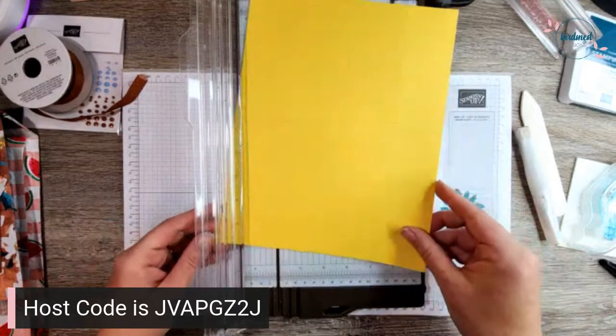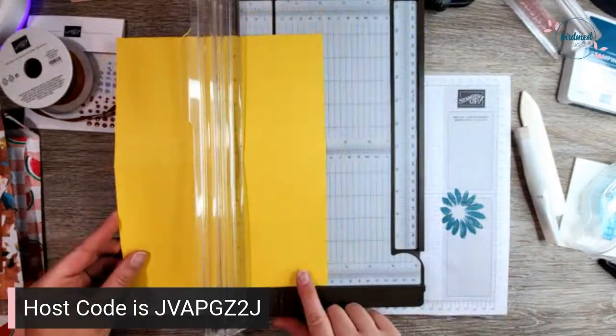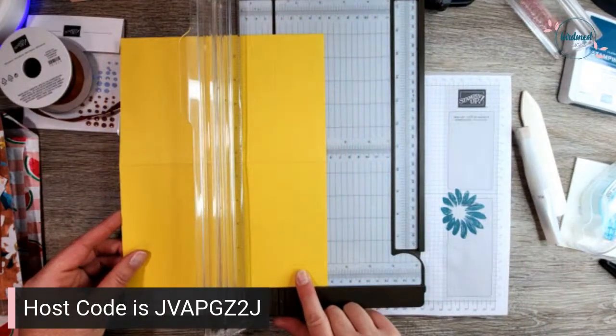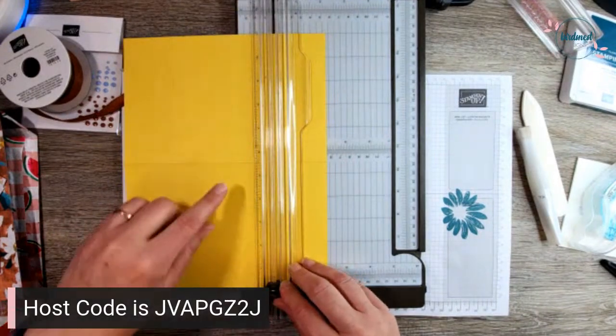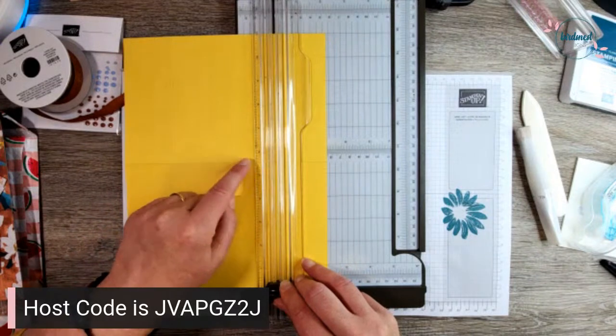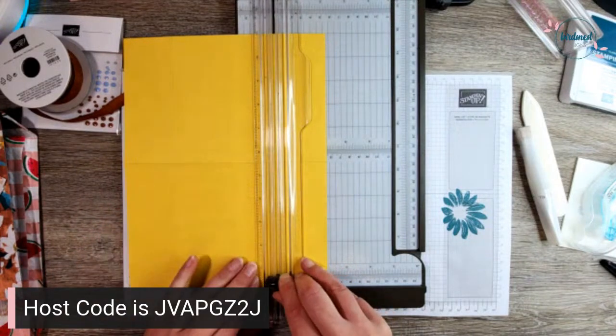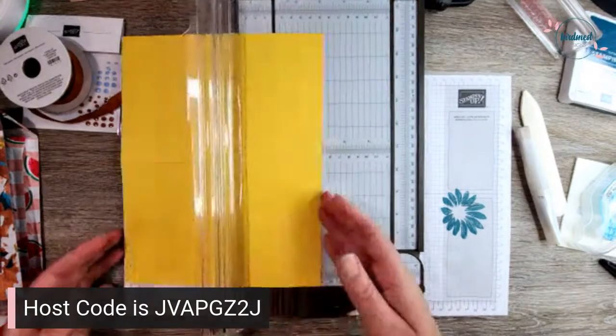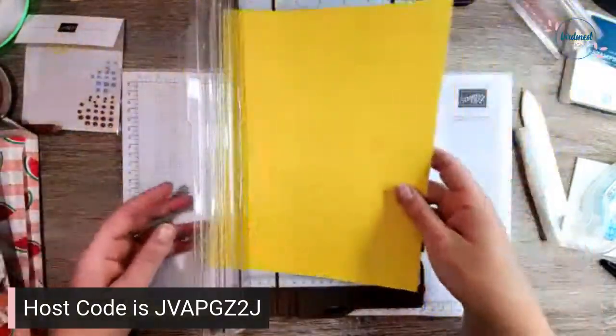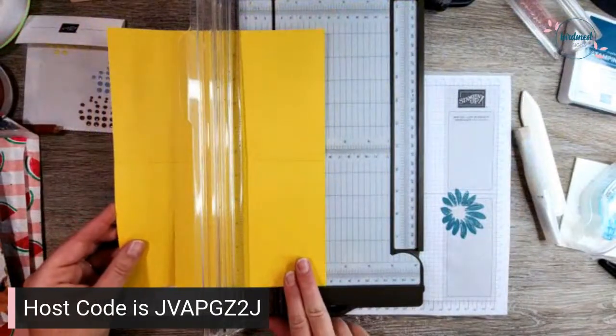Okay. So what we're going to do, we're going to cut these off. So I'm going to line this back up at 2 1/8. So the score line is right in the cutting track. And then I'm going to run my blade up until it gets to the 5 1/2 mark here on this ruler. It'll also line up with that score line. Okay. And then I'm going to flip that paper over and do the exact same thing over here.